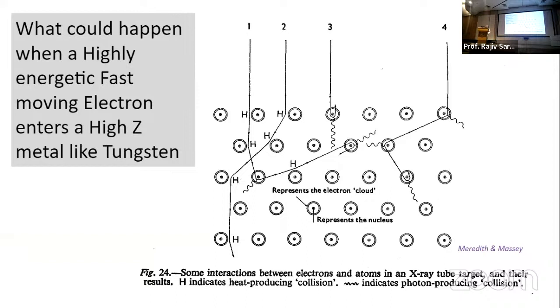Now, I have taken these pictures from Meredith Massey. I really love them because of the simple explanation. These things will not change. After 1,000 years also, they will not change. So what could happen when highly energetic, fast-moving electrons enter a high-Z metal like tungsten? The target is made up of tungsten. Remember, we're talking of different metals, so it's made up of tungsten. So it just goes there. And when you say high speed, there are various ways of defining the speed. Speed also increases the energy.